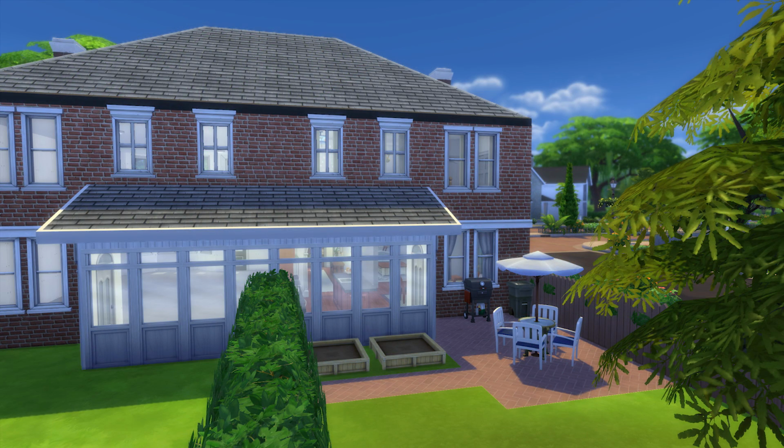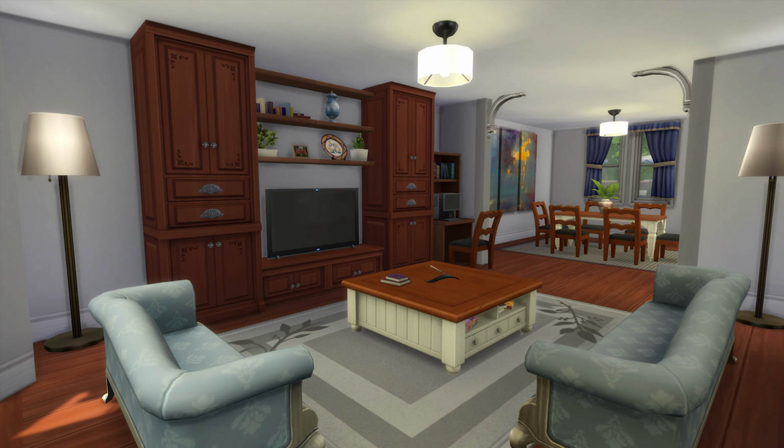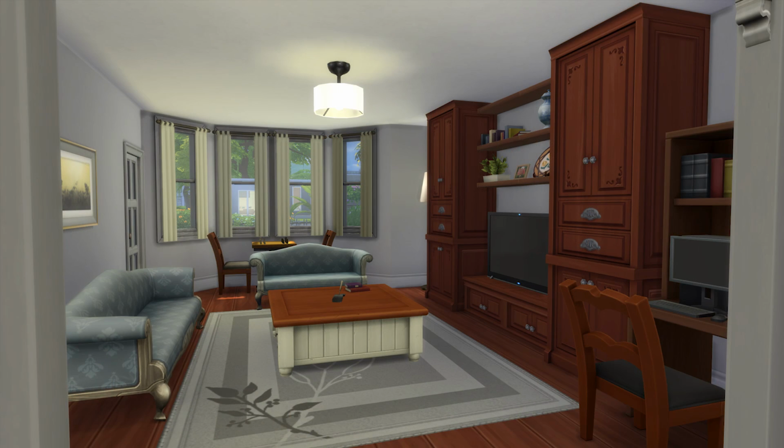What do you think? Anyway, I put a couple of those little plant boxes out the back so you could do some gardening, grow your own herbs and all of that stuff. So that's kind of cool. Anyway, to the interior, I do actually love the look of this whole living space. I think it looks pretty cool. I'm pretty happy with it.